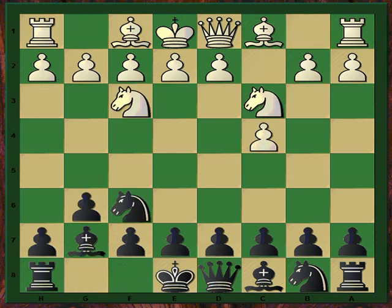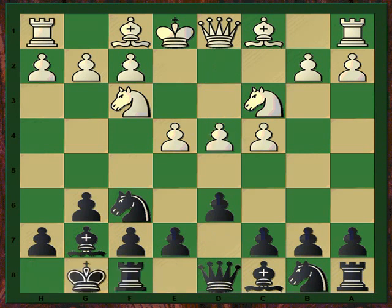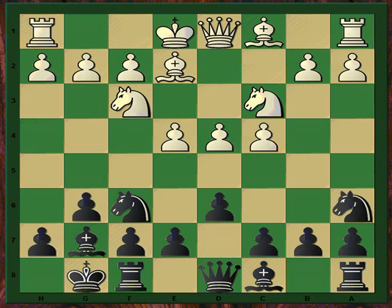Okay, Gelfand with the white pieces. This is common. Both players played this as the main lines. And now Radjabov played knight a6. I have to say Radjabov has never been a big fan of this line. Actually, he only used it, I think, against Karpov in 2003, if I'm not remembering wrong.